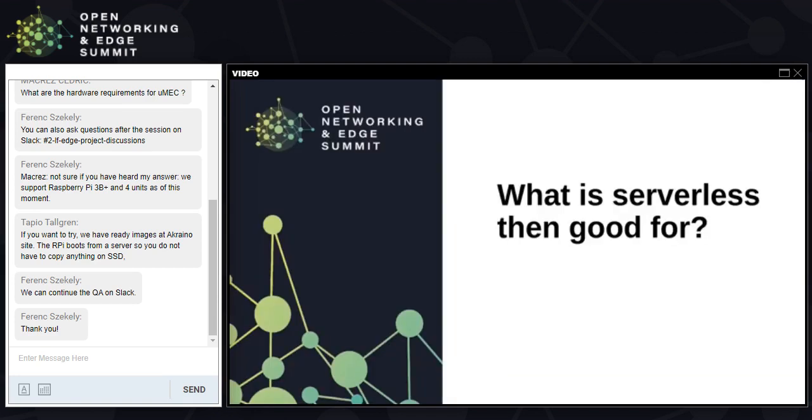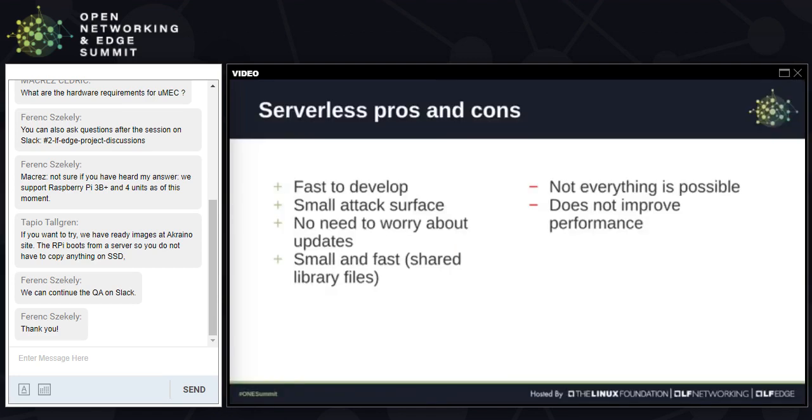So the benefits of the serverless or function as a service is that it can be very fast to develop, obviously, because you only write your function and you don't worry about what operating system you're using and what libraries you're using and so forth. From security point of view, it's nice because the attack surface is small. You're not responsible for updating the library. Somebody else will do the updates for you.